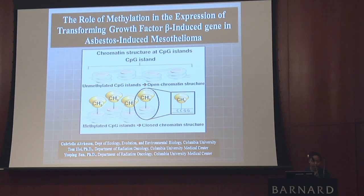It's well established that asbestos causes mesothelioma, but the mechanism through which this occurs is still not well known. So my research looked at the influence of DNA methylation on the expression of a tumor-suppressing gene, transforming growth factor beta-induced gene, in asbestos-induced mesothelioma cells. Generally, DNA methylation means that the expression gets decreased, and when that's happening in a tumor-suppressing gene, that leads to greater tumor growth.